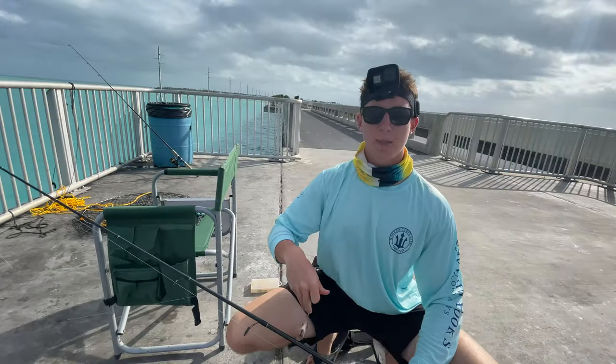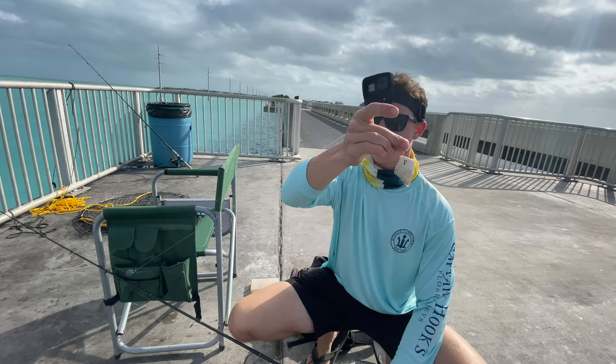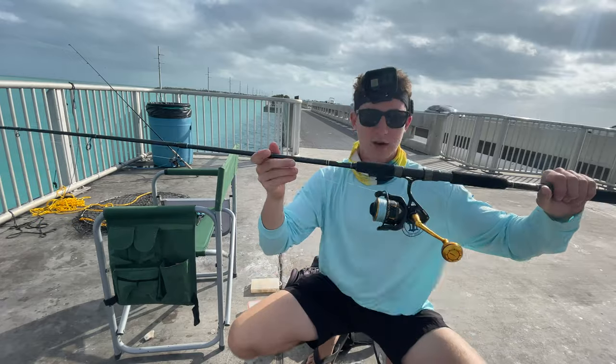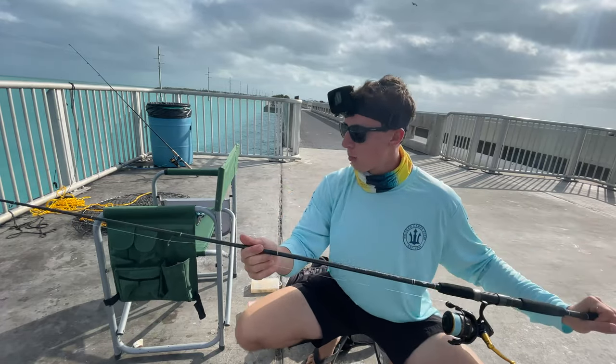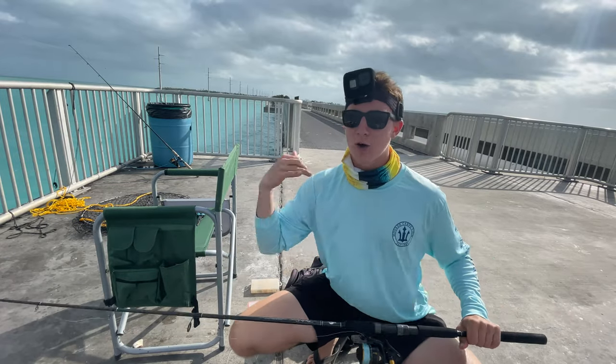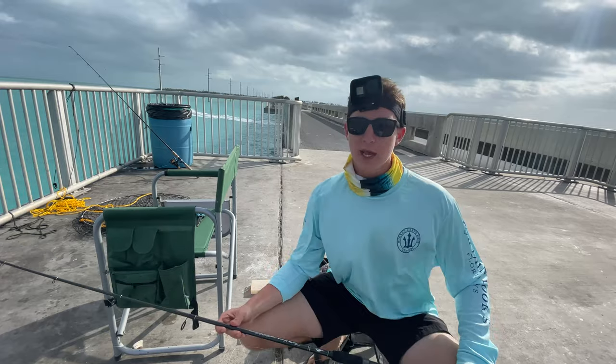So guys, on this setup here, we're going a little bit heavier. We've got a pinfish chunk, still a 3-0 hook, 30 pound fluoro leader. We've got a heavy 4,500 Penn Slammer here on my new extra heavy Tsunami slow pitch rod I just picked up from Riptide Bait and Tackle back in Jersey before I came down here. So this guy should be able to put a beating on some big fish.